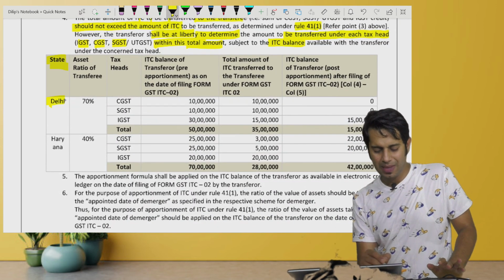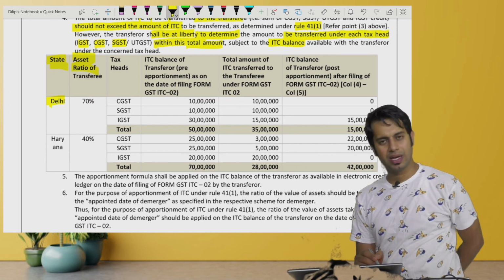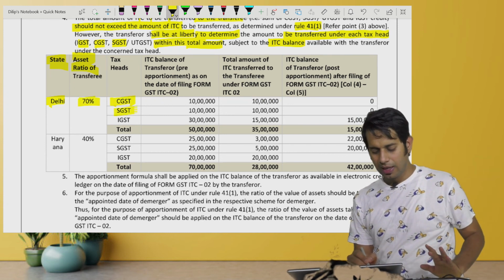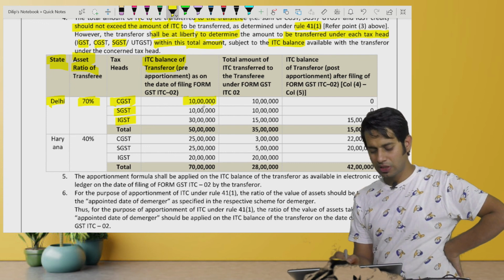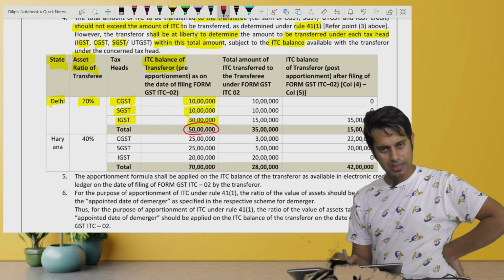So this example I have given, in the state of Delhi, there was a transfer which was made wherein 70% of the asset was transferred. This person has a credit of CGST, SGST and IGST. The ITC which the transferor had was 10 lakh, 10 lakh and 30 lakhs. So total ITC which he had was 50 lakhs.